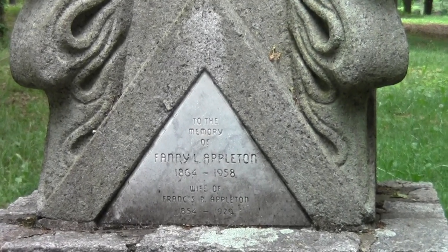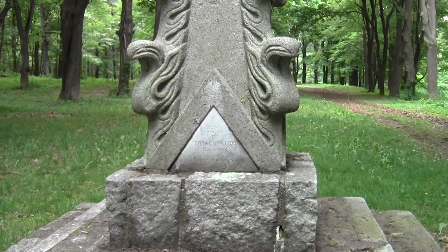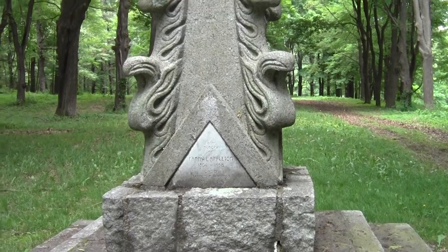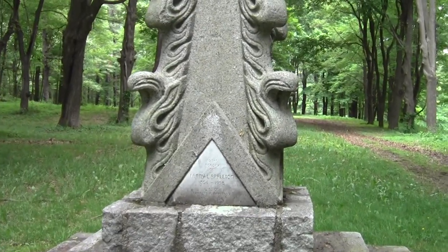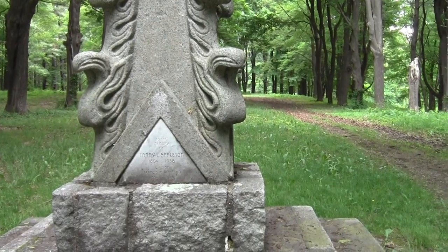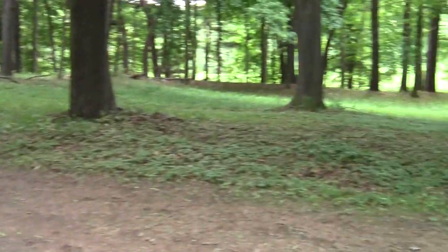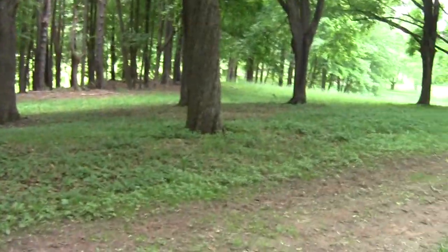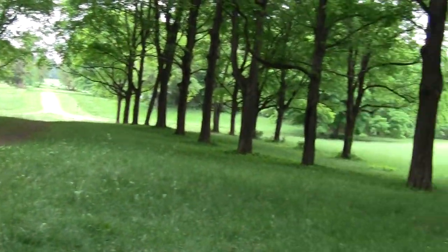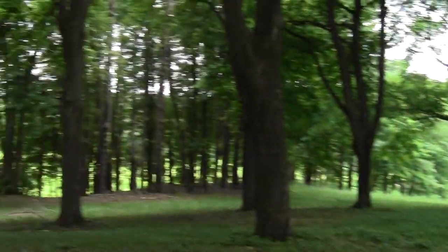Dedicated to the memory of the wife of Francis A. Appleton. Her name was Fanny, and she lived to be nearly 100 years old. Born in 1864. Left this world in 1958.